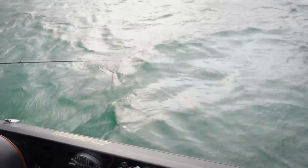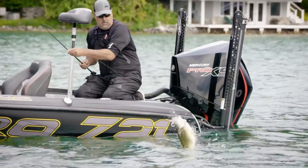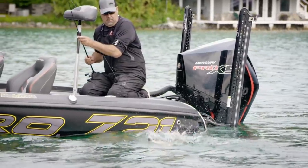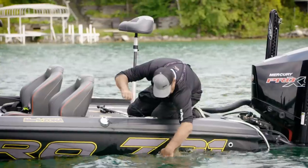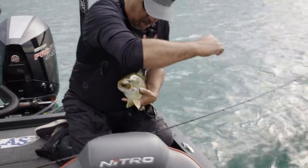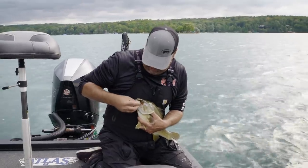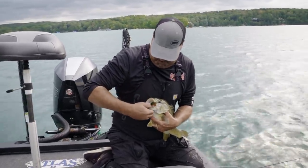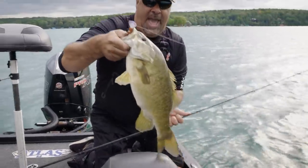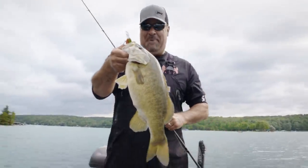You just don't horse them. Let your drag slip a little bit. Don't horse them. Belly scoop them. Yeah, man. That's how you want them to get it. T-boned. Yeah. Come on, man. That's a big one.